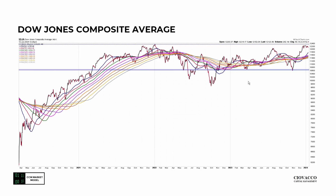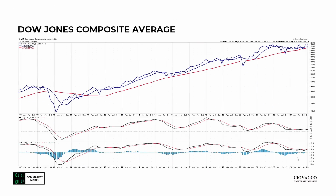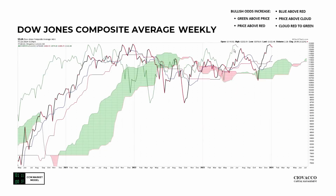January 12th, 2024 still has some work to do to clear this level here. Encouraging look on the longer-term monthly chart with TSI, the True Strength Index, and PPO, both getting bullish crosses. Black above red, black above red. Green above price, yes. Price above red, yes. Blue above red, yes. Price above the cloud, yes. As the cloud flipped from red to green, yes.